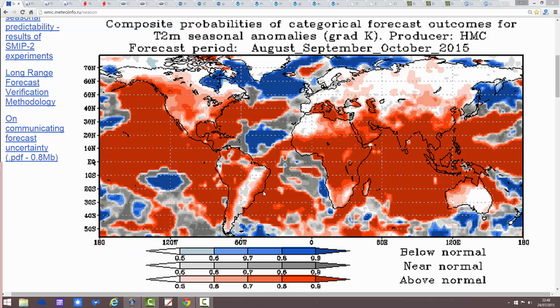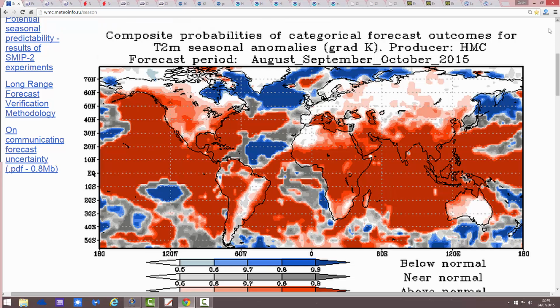So the first couple of models we're going to look at will just be covering the period from next month, August, going through to October, not the full autumn period. The rest of them after the first couple will cover the full autumn period. So we'll start with the long range model from Russia.